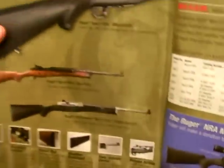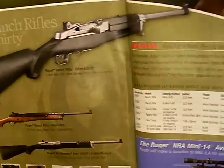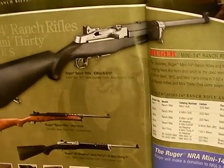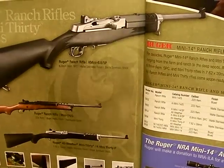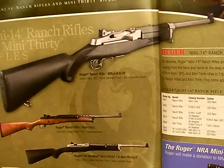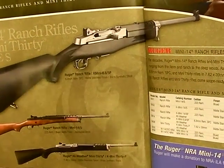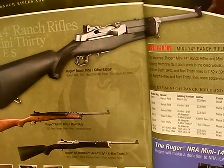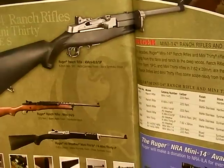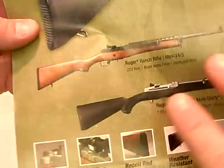The version we're going to look at though is this one right here, the Ruger Ranch rifle. The one I have in front of me, I'll show you here in a sec, is a 6.8 Remington SPC chamber. However, the most popular, of course, is going to be the .223 or 5.56 millimeter round. By far the most prevalent Mini-14 you'll see out there. It also comes in 7.62x39, which is, of course, the AK round. It comes in some other variations as well.